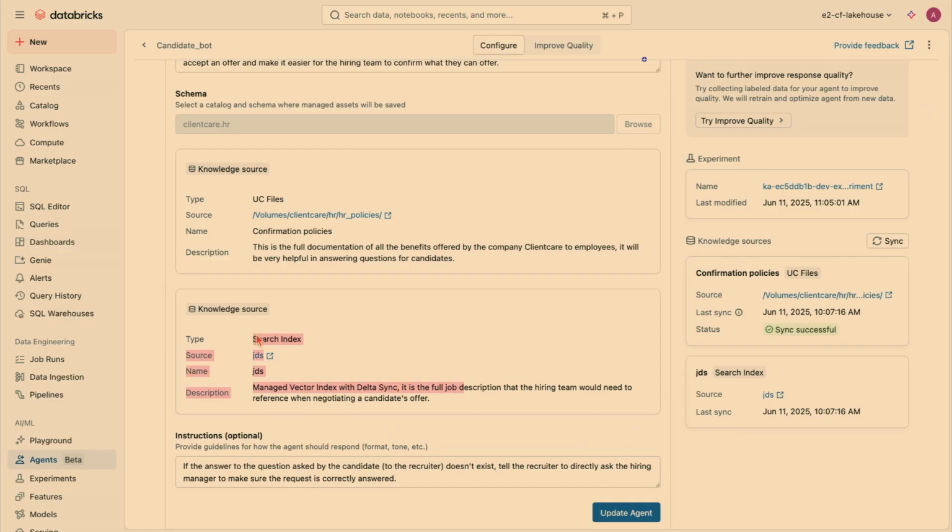Knowledge sources, so it handles volumes, vector databases. This is my vector database for all my job descriptions, which a lot of recruiters also need in the negotiations. And then instructions: if the answer doesn't exist, don't make anything up. Just go to the hiring manager if you need extra support there.